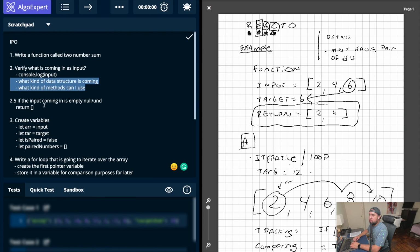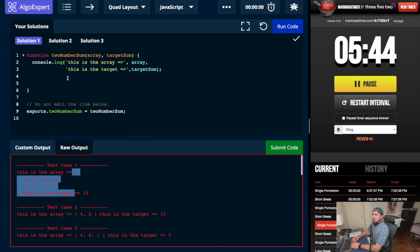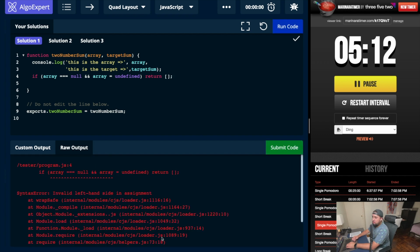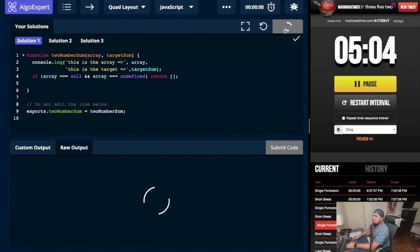All right, so what's next here? So let's work with step 2.5. If the input coming in is empty or null, then return an empty array. All right, so let's start it. All right, so we say if the array is equal to null and array is equal to undefined, then we return an empty array. Oh, I used an assignment operator. Did not use a comparison operator.